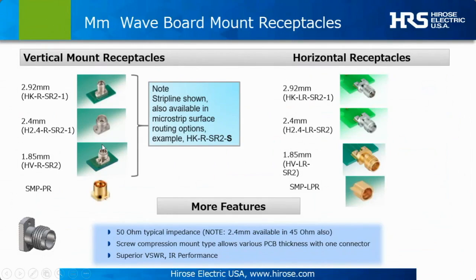But these connectors are used anywhere a reliable, easily accessible connection to board circuits is needed to test or transmit high-frequency RF signals to another off-board circuit element, or simply to an external piece of test equipment, such as I showed on the previous slide, a vector network analyzer or an oscilloscope.